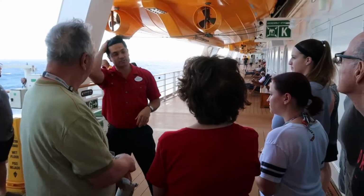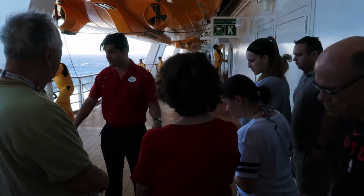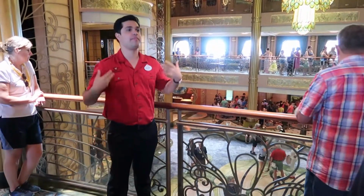There are a couple of things I'd like to point out. As we talked about woods before, this is not wood, and also the railings are not wood. See, this is the atrium, and this is the first thing everyone gets to see when they walk into the ship. I just really enjoy the Art of the Theme Ship tour of the ships.